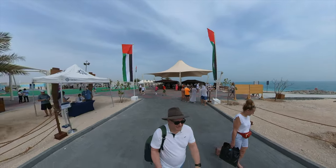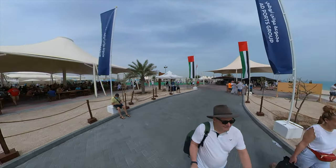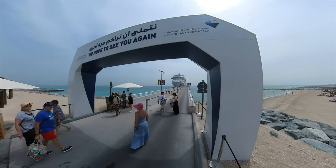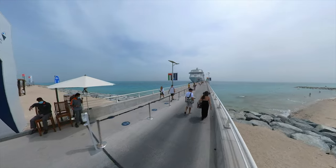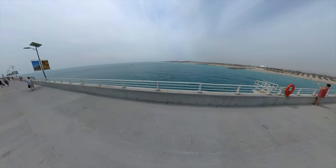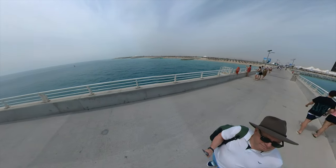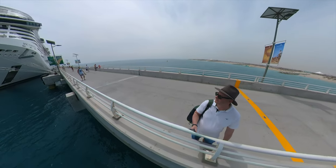The weather on this trip's been fantastic so far and not too hot, so I guess March is a really good time to come. Walking back to the ship, you can get some great views.